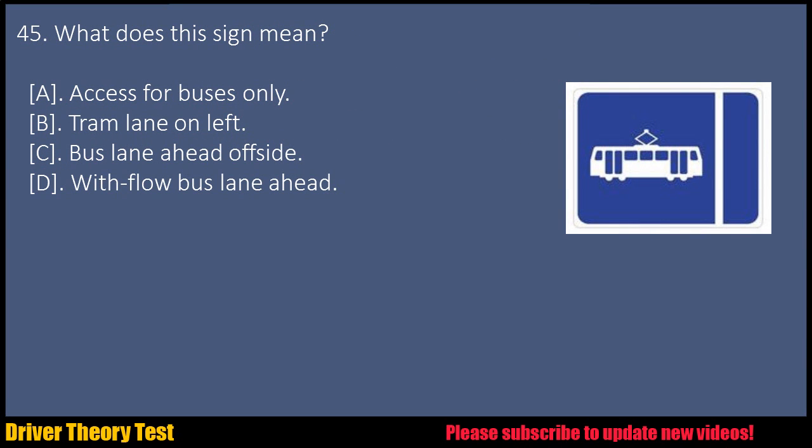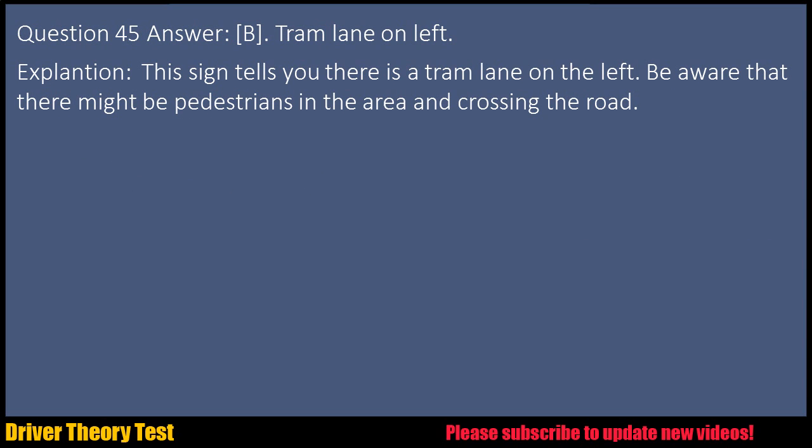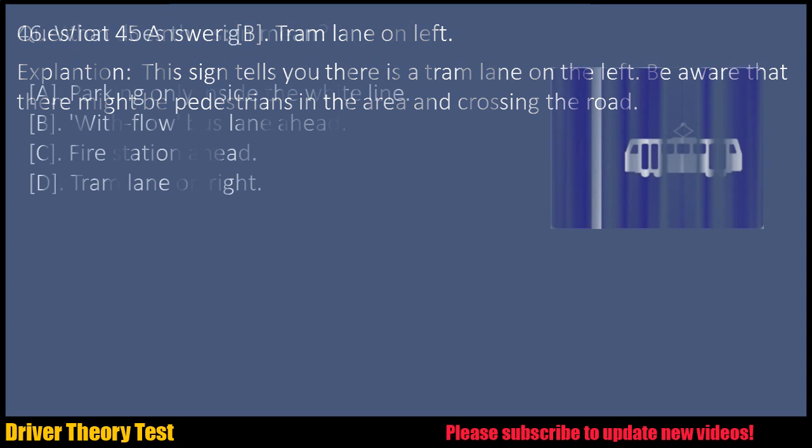Question 45. What does this sign mean? A. Access for buses only. B. Tram lane on left. C. Bus lane ahead offside. D. With flow bus lane ahead. Question 45 Answer, B. Tram lane on left. Explanation. This sign tells you there is a tram lane on the left. Be aware that there might be pedestrians in the area and crossing the road.